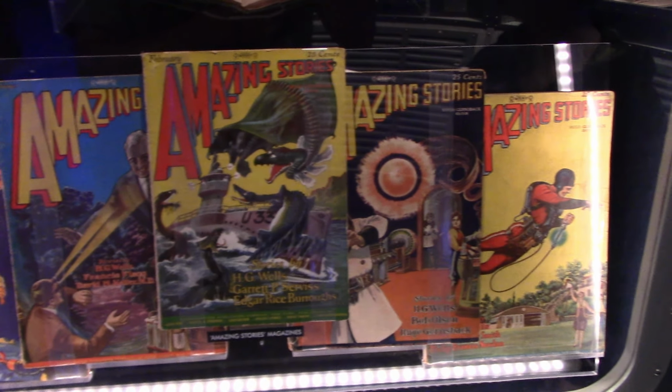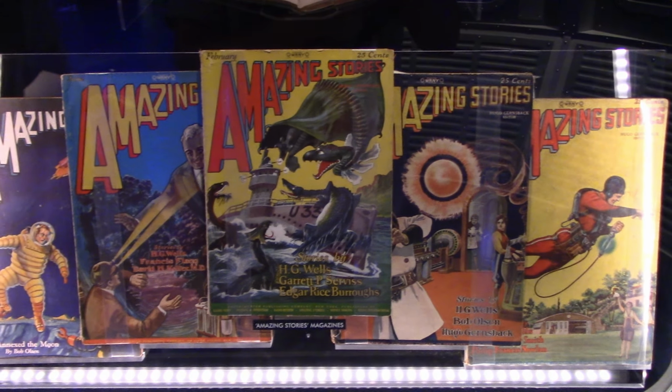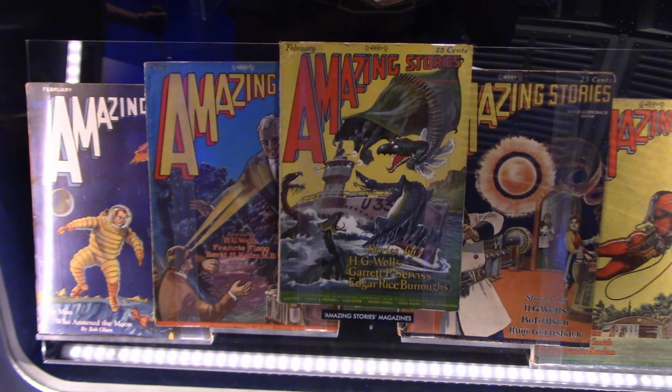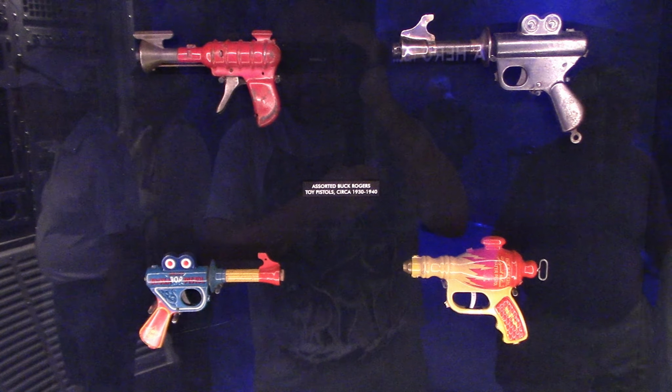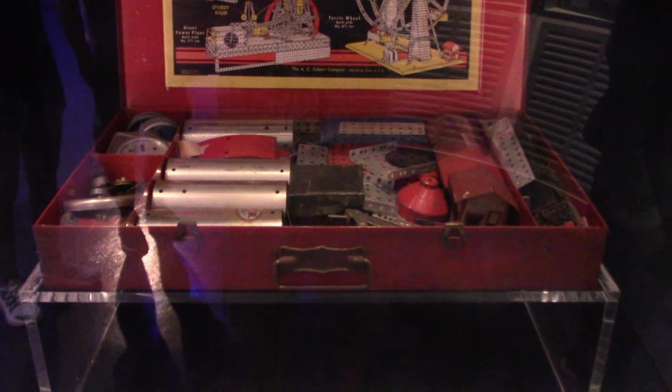So back from my parents' day, back in the 50s, Buck Rogers, 1930s, 1940s, got a little Erector set.